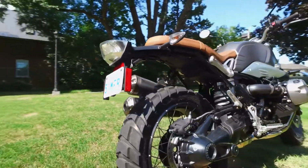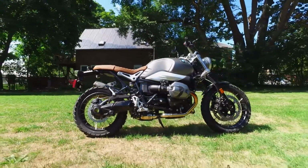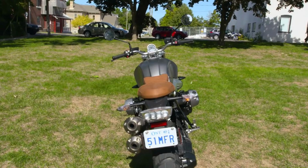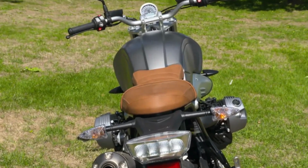Thought it looked awesome, and actually I do see lots of brown saddles and matte finish because all the kids in Toronto with their cafe racers, that's the way they build them. And it's sort of a current thing. It looks really cool. That's part of the attitude of the bike.